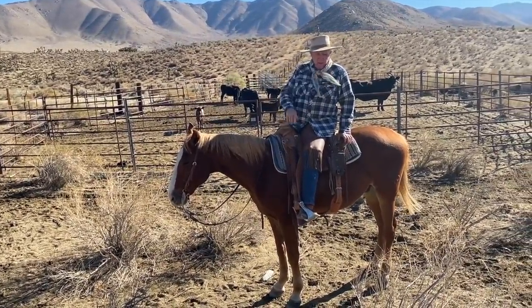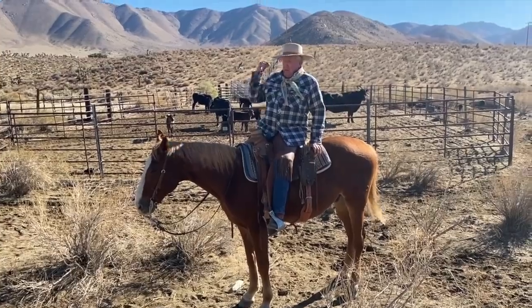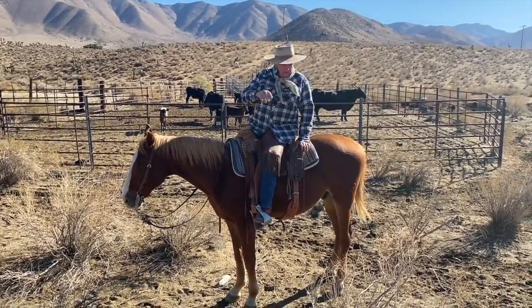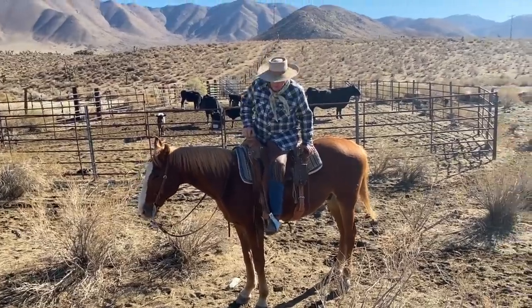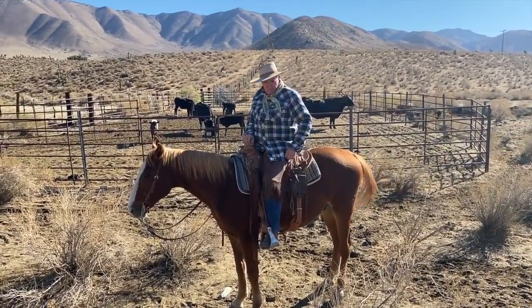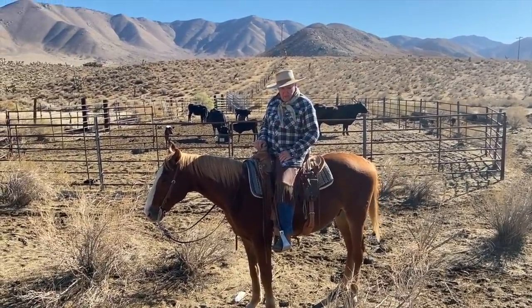The water's in the creek. There's nothing we can do about that. But the licks here we can move and they'll utilize the ground. And then they'll leave it with all this litter and manure and it'll help the soil come back whenever we do actually get enough moisture to get rain.